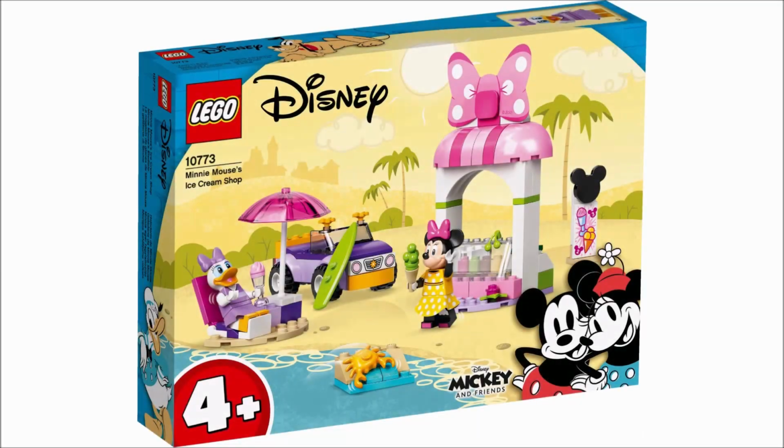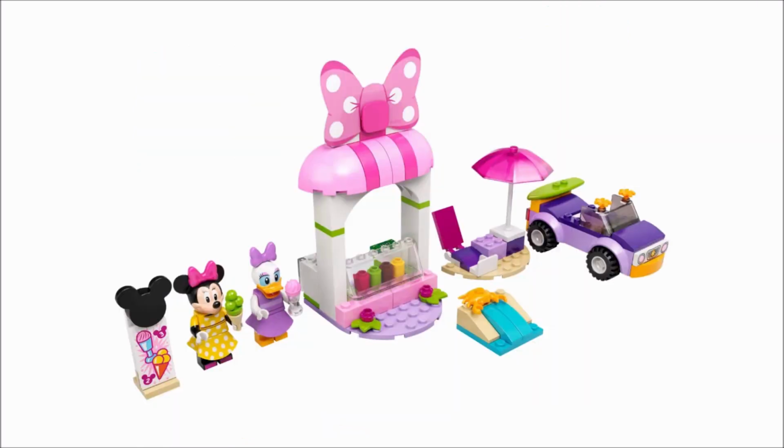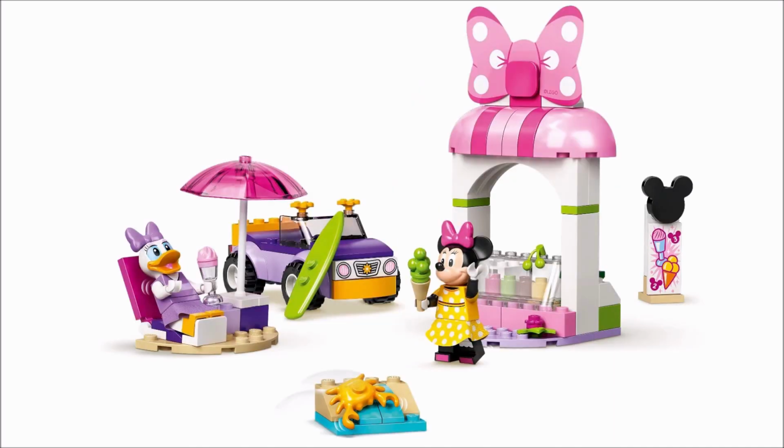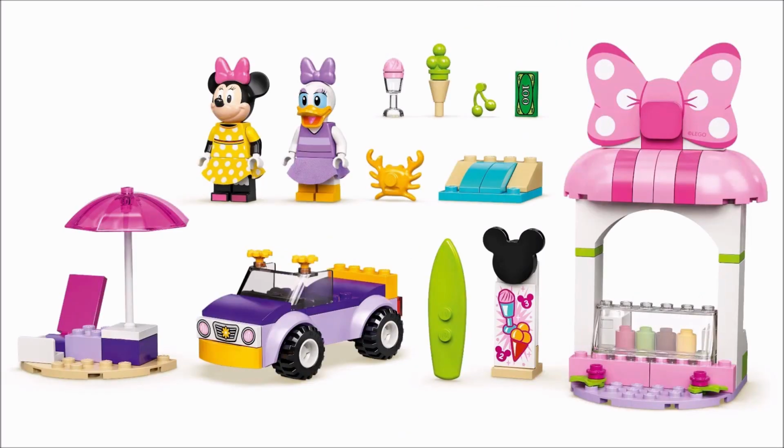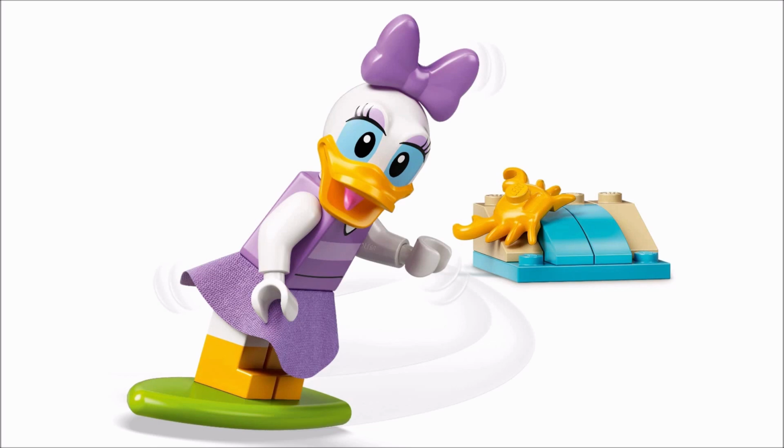Next up here, we have one of the brand new sets from the new sub-theme for Disney, Mickey and Friends. We have Minnie Mouse's Ice Cream Shop right here, a 4+ set, and this one is honestly such a fantastic set. I feel like it's going to be an underrated one because I already don't hear too many people talking about this one. More people are, of course, more attracted towards the Fire Station set and ones like that that are including more desirable figures, I suppose, but honestly, for me personally, I think this set just nails it in every regard. I really do like the builds for this one, and of course the figures here.